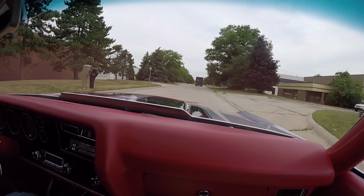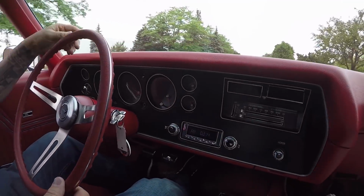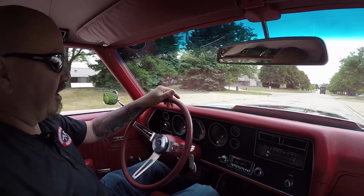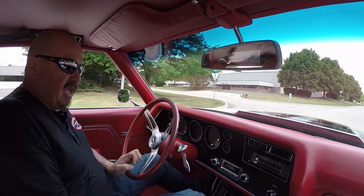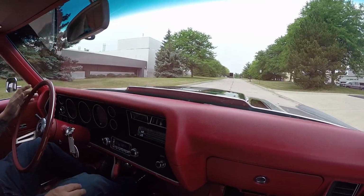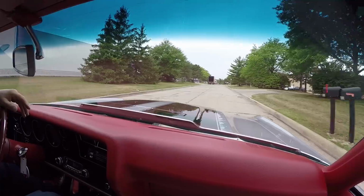Now look down here on the dash. The dash looks beautiful. We've got the tach working, the speedo working. The clock's going tick-tock, but I don't think I would count on that clock to keep time. All the controls look good. It looks like it's got a retro sound radio in it. I love the chrome ball on the shifter too.